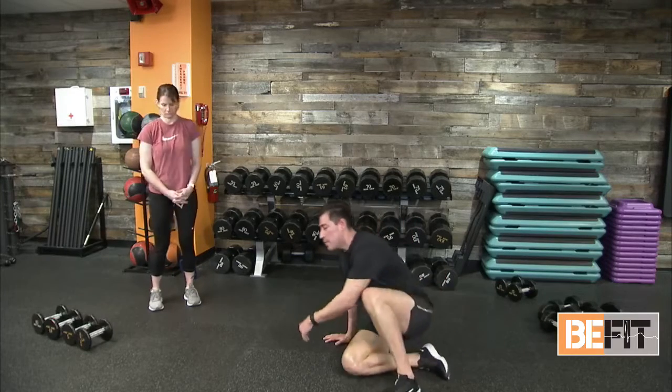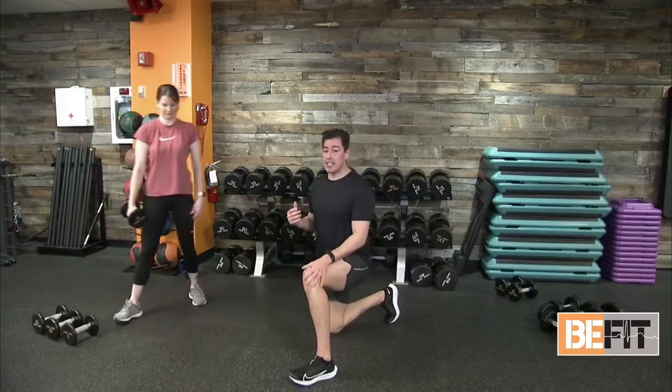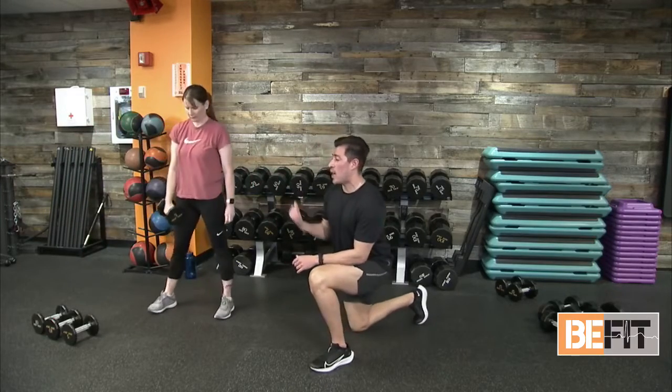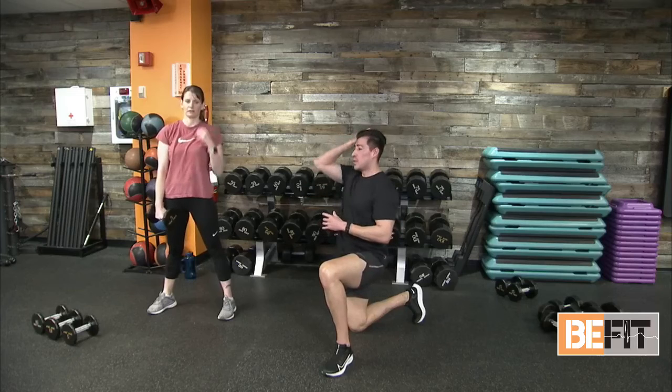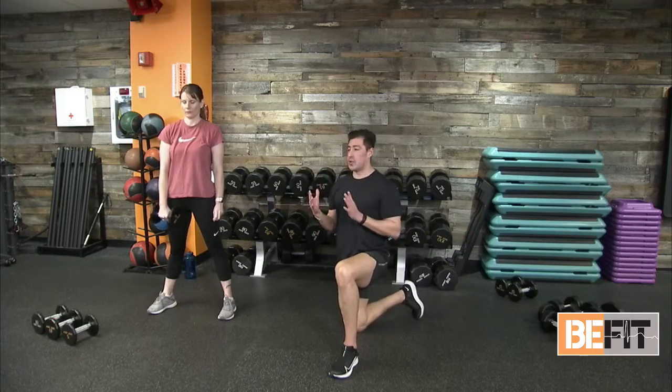From there, we're going to move into a single arm, I'll stay down here, a single arm clean into a squat with an overhead press. So a lot of different moving pieces here, but we're going to first get into our squat position.